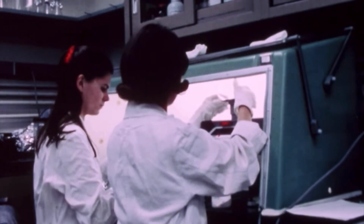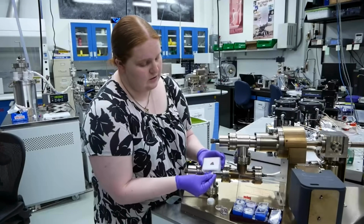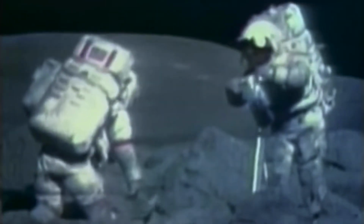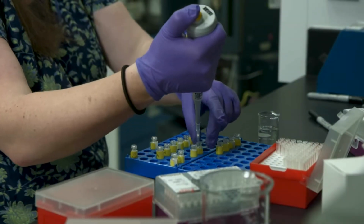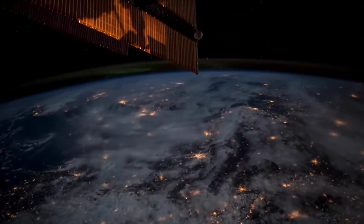For the past 50 years and counting, generations of scientists like Dr. Natalie Curran have been probing rocks brought back by Apollo astronauts using increasingly sophisticated technologies. We've learned that our moon is so closely related to Earth that the two must have formed from some of the same material.